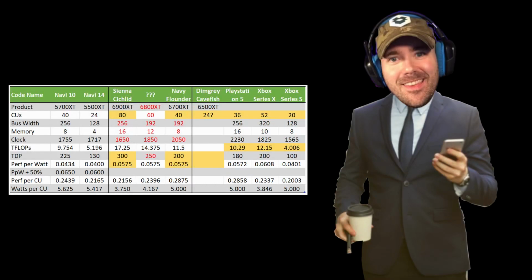For what it's worth, either of these values could go down or up once we know more information about the TDP, actual performance per watt, and of course, official statements from AMD. Also in red on this table, I listed some of my best guesses for memory configuration, bus bandwidth, and game, not boost clock speeds, that go in line with everything that's come through the leaks. Fortunately for this video, I'm not too concerned with these values, and we will of course get specifics in due time. I've covered similar topics like this in the past.